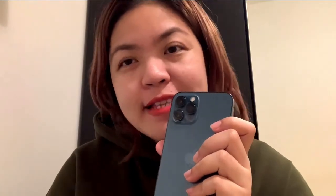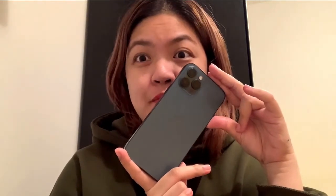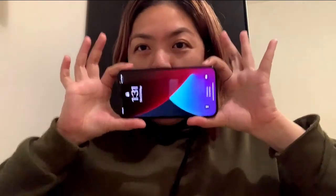So how much are we paying for this phone? So this phone costs us around £60 per month to pay for 2.5 years. So we didn't pay any down payment for this. So this is payable for 2.5 years. All right. So we love the camera. Yeah, and the display is so wide.